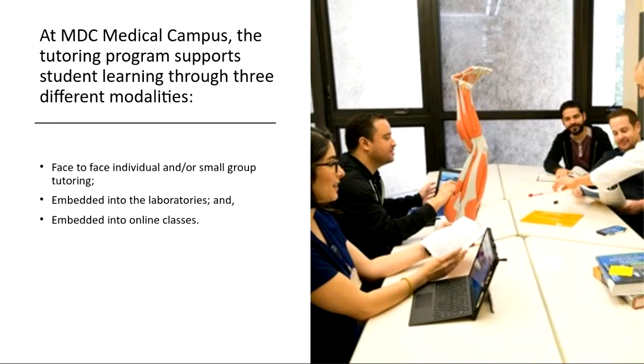By integrating the tutors at the point of need, the students are more likely to utilize the services. Students who typically wouldn't seek out tutors are exposed to the benefits. The tutors embedded in the laboratories provide students with support as they put into practice the different techniques that they're learning in the classroom.